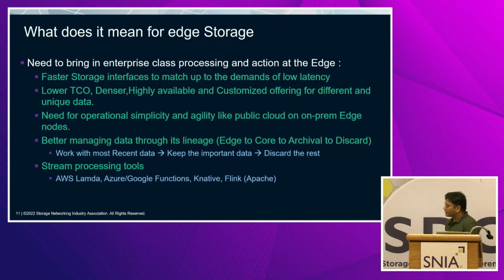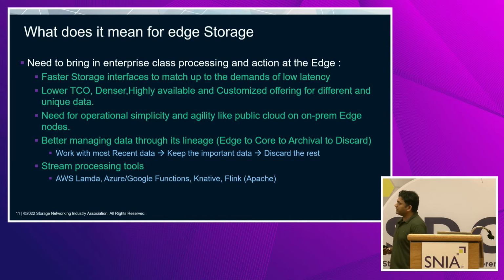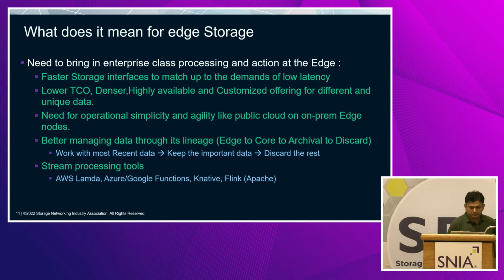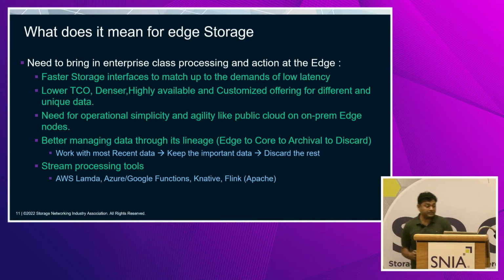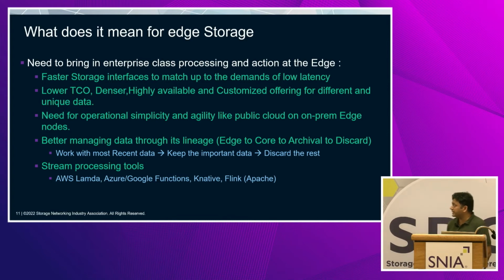So now the question is, how do we design the edge storage? What does it mean for edge storage? One of the key things is that we definitely need faster storage interfaces, something which gives you ultra-low latency, less than a millisecond, and technology like NVMe is going to be table stakes in this regard. Then we also need a storage solution that is totally cost optimized, since the form factor at the edge location is an important criterion. The solution should be denser and highly available. And since different kinds of data get generated at the edge, we also have to look for a customized offering for different and unique data.